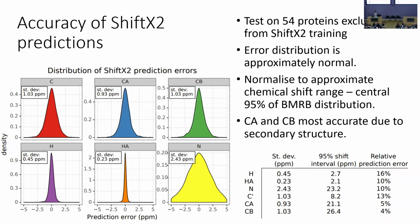So yeah, just looking at the distribution of the predicted shift errors on these 54 proteins in the validation set, you can see they're not perfectly Gaussian, but they're good enough that you can model the errors as normally distributed. Obviously the errors on these graphs are just in ppm, but it's more useful to express it as a fraction of the overall chemical shift range for the nuclei. And so to normalize that, I've just taken the central 95% of the distribution of chemical shifts that I got off BMRB. So that's what I am showing down here.